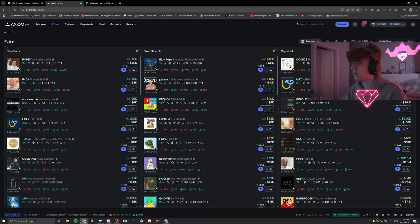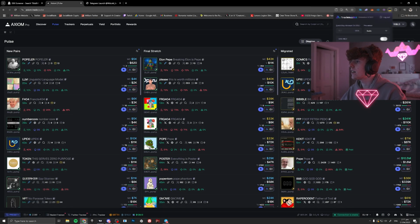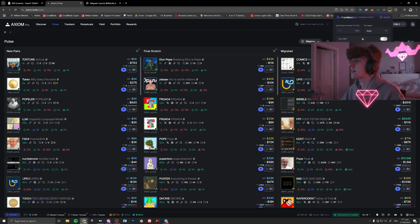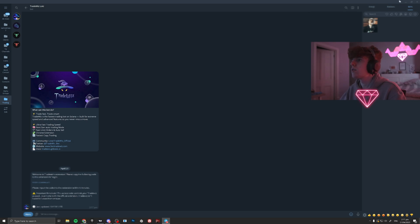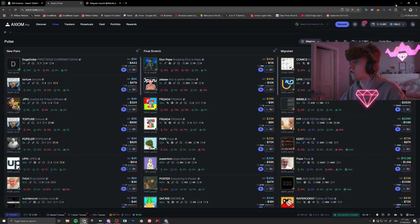Now I'm going to have to blur this out, but you can just click onto it and copy it, and then we're going to go back over to Axiom here. We're going to click on the TRADEWIZ extension and paste the code right in, and then verify. It'll be just like that. Now we have linked the TRADEWIZ bot with our TRADEWIZ account, and we can begin trading with the Chrome extension.